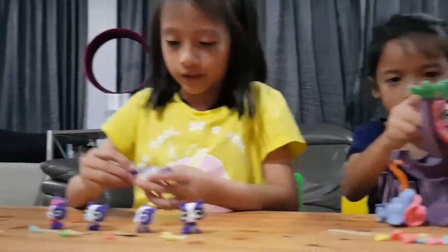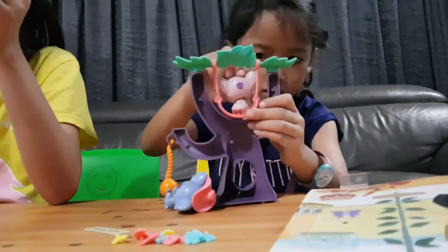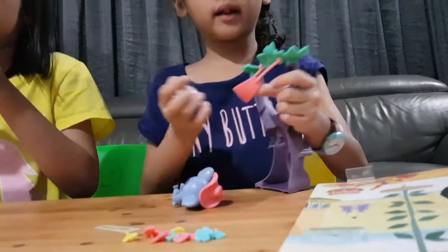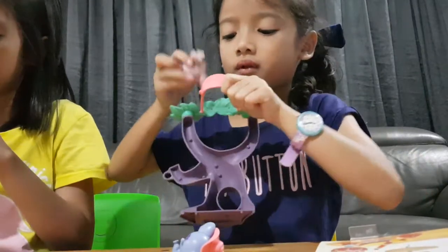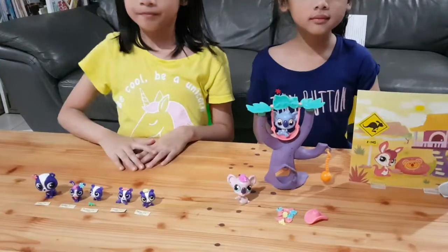Her bow. I mean, this is not a bow. This is like flowers. Beautiful. Wait, the swing. The swing is so hard. Window. Oh my god.